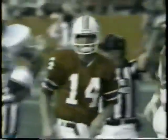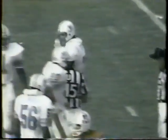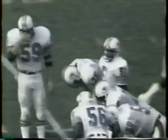Grogan to throw, has pressure. Cannot scramble out of the pocket. And he'll lose a yard, maybe two. Doug Betters has got him. Well, I'm not sure if that officially goes as a sack or not. I don't believe it does once he starts forward. If it's behind the line of scrimmage, it does. It's a sack. We'll give him a sack. So that's his 5th on the year.